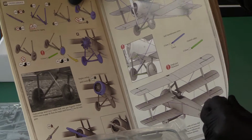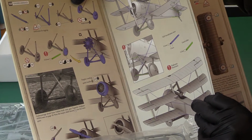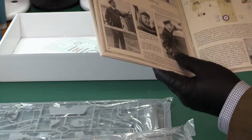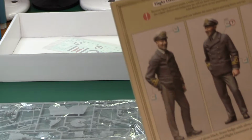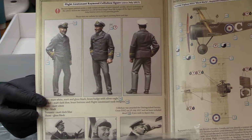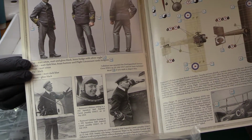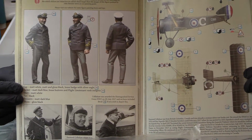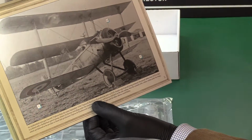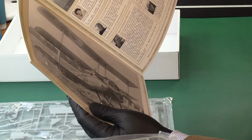Showing the different propeller styles, how to angle your Sopwith triplane undercarriage. Then the dreaded rigging. Ooh. And how to, here we go, how to model Raymond Collishaw himself. He's Royal Naval Air Service. Looks like a Navy officer, doesn't he? We've got the markings, and at the end we've got the final photos of the aircraft. It's a very imposing looking plane actually.